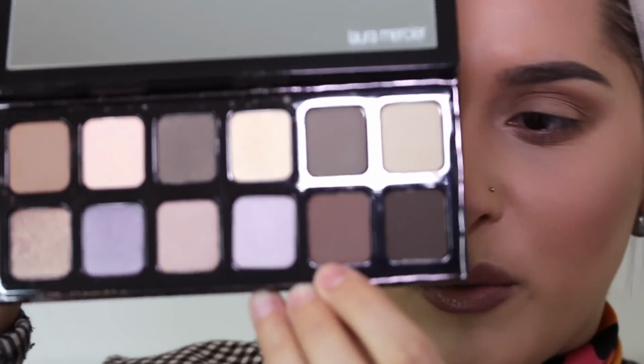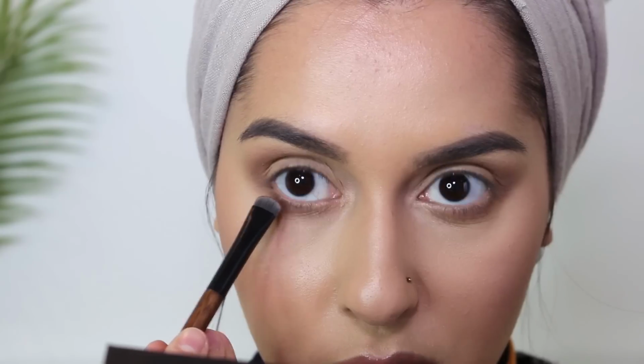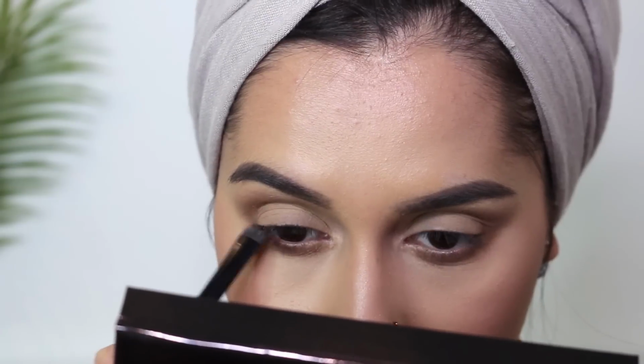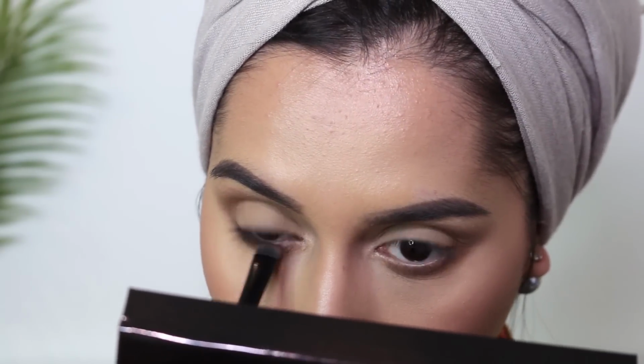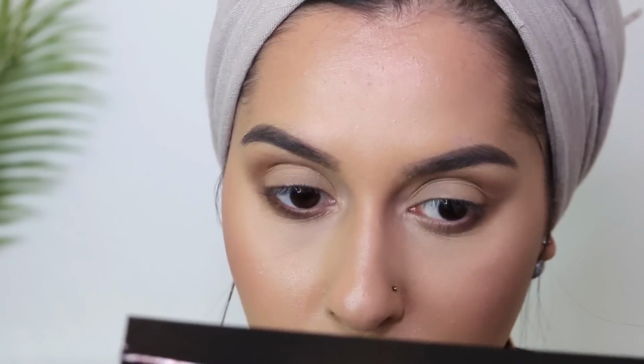Okay, now I feel like getting one of the really dark browns. So I think I'll start with that one, which I think is called Hot Chocolate. I'm gonna put that literally along my lash line. Nice, I don't think I need to go darker there. So I'm gonna stick with Hot Chocolate. I like it a lot.